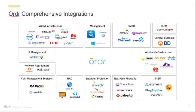Ordr provides that data lake because it is the flashlight that's able to obtain information about all of the assets you've got and be accurate about it. So we're kind of the system of record for all of the asset information of what's connected. And we're also the system of record for all the communications of what they're doing and whether it's good or bad and what level of risk they may pose.